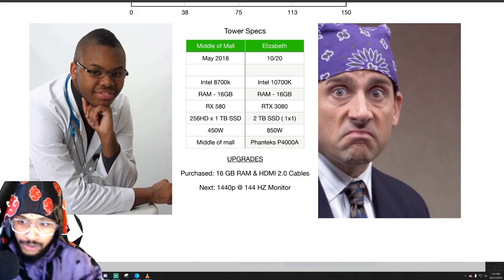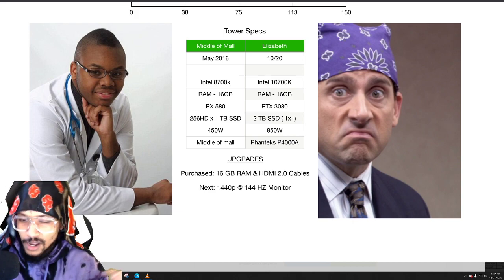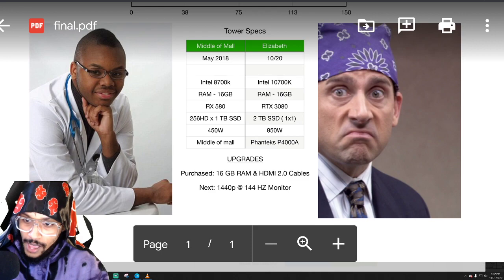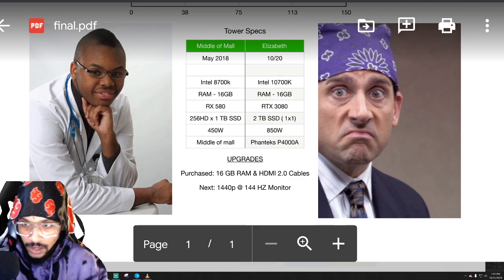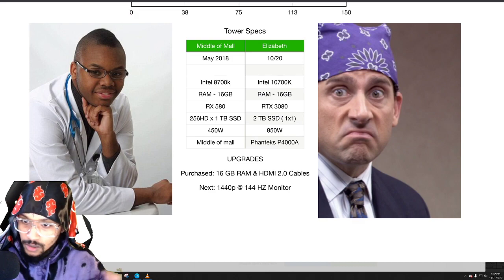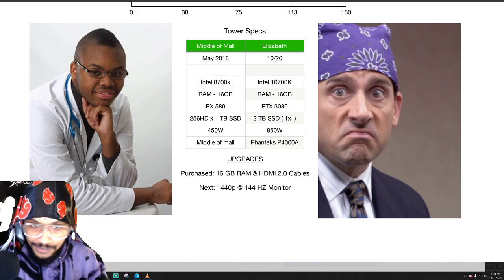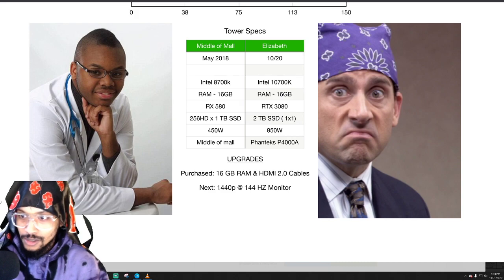So the previous specs we had on our initial computer, it was kind of like a console player. I always had Macs, but I wanted to have a tower. So in like May 2018, I had the Intel 8700, RX 580, 256 hard drive, 1 terabyte power. I didn't know much about things then. 450-watt voltage, middle of the mall case. But Elizabeth, you see the specs, baby. You see where we at.